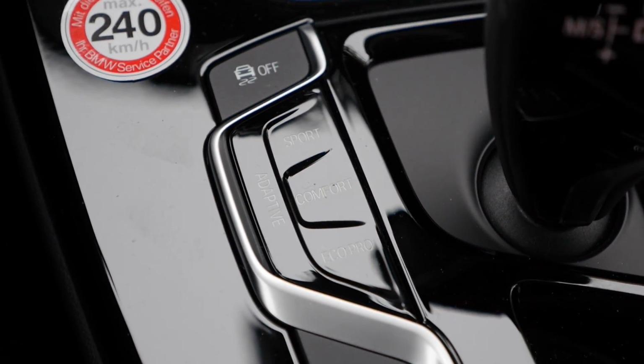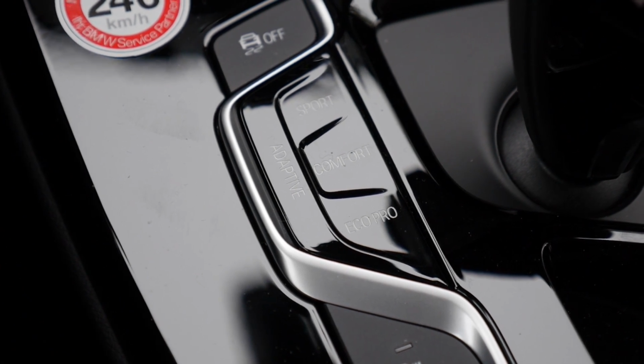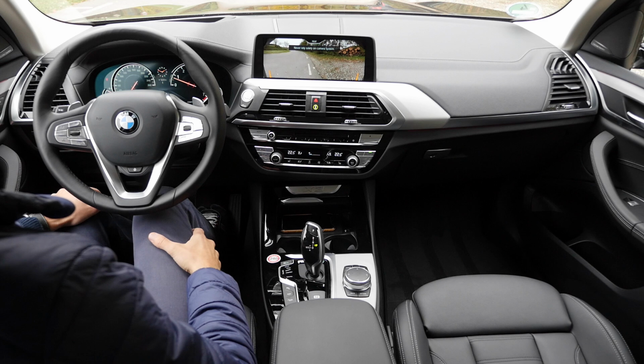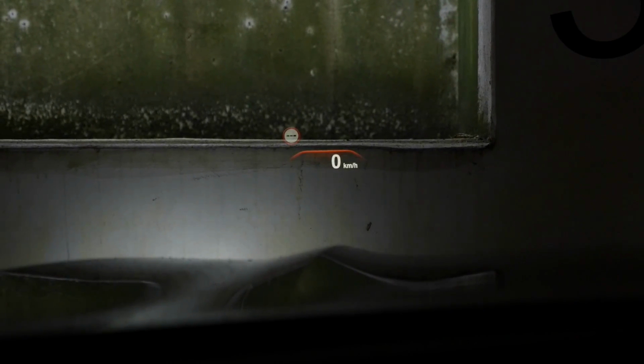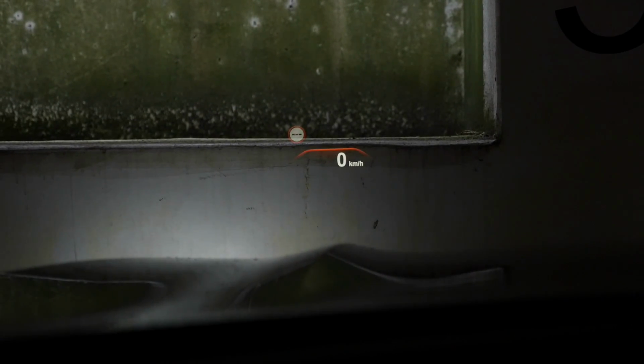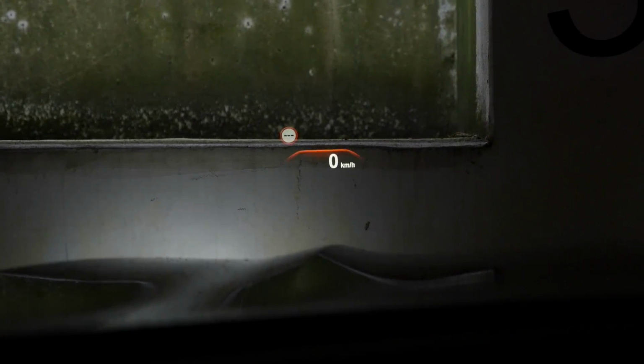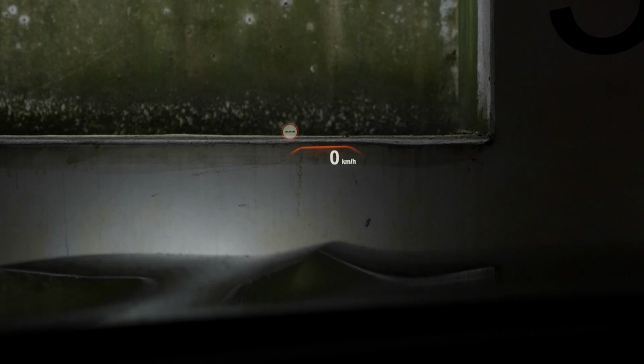Next to the driving modes, I will explain those when we drive the car, and we also have the camera system button. It's good to have it on a separate button. And here we have the head-up display. You can also see that better in the dark with the speed, allowed speed, and if you have a GPS route set, a destination, you'll also get some GPS commands.